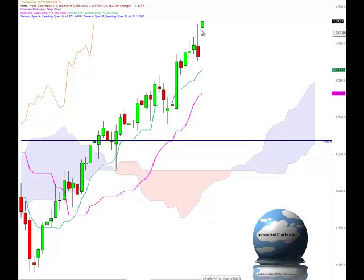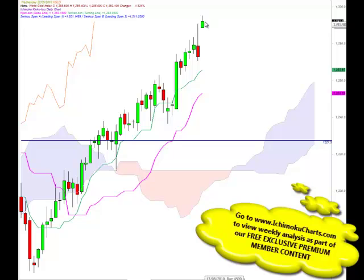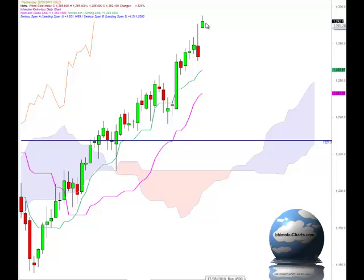Unfortunately, though, we only do have a very small bodied candle, which means that there is potential for this market to not continue to the upside. And we also had this shadow on the top of the candle, which represents downside price rejection, some selling coming in. From the looks of this, though, it doesn't look too significant at the moment. There is potential for a change of trend, but there's no bearishness in this market based on today's trading. The market did, however, close at the midpoint level, which means that the buyers failed to take control at the end of the day. But by the same token, neither did the sellers. So neither side took control of this market.